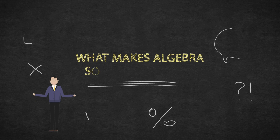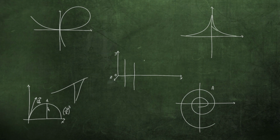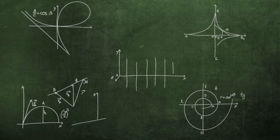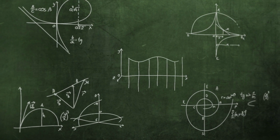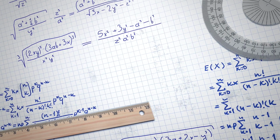Question: what makes algebra so hard to grasp? Well, for many students, it's the language and representation systems that seem abstract. So how can we help students grasp these complex concepts?